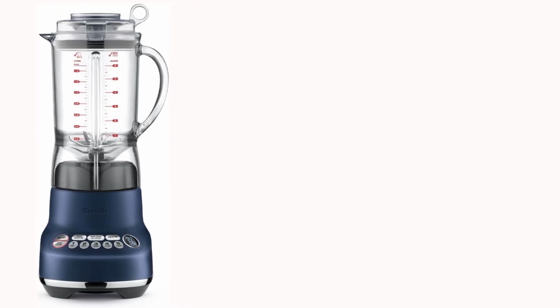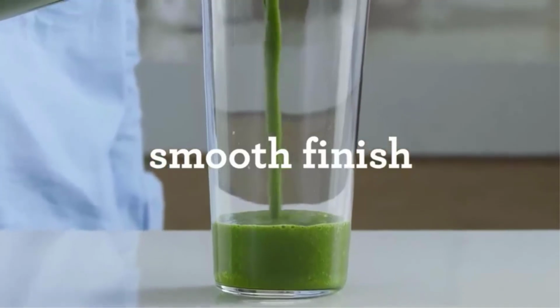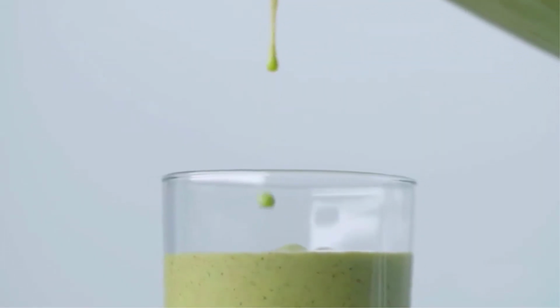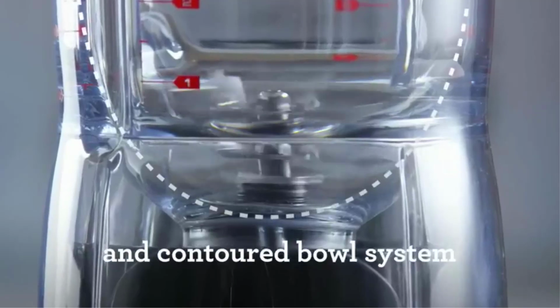It offers a range of convenient features that make it suitable for both everyday use and more specialized blending needs. The proprietary Kinetics blade and bowl system ensures smooth and consistent results by combining a powerful blade design with a unique bowl shape to create optimal blending motion.